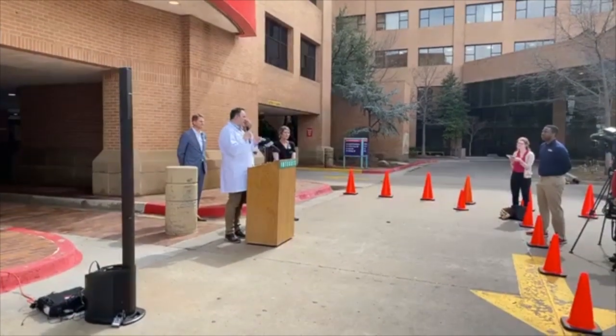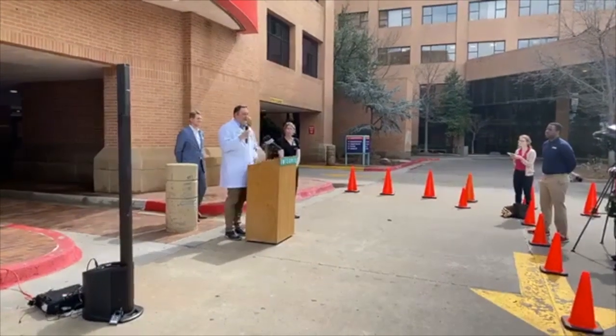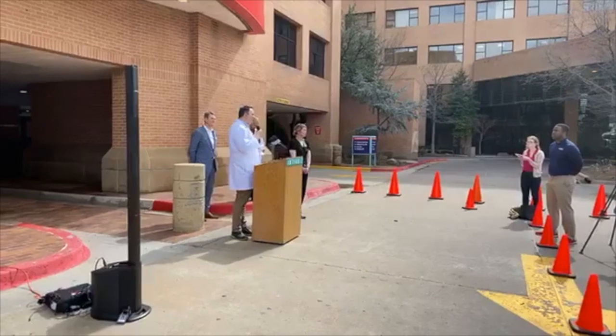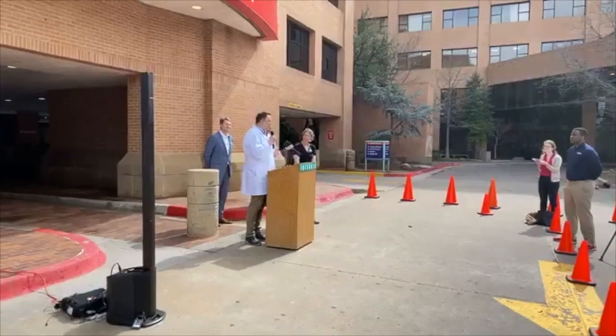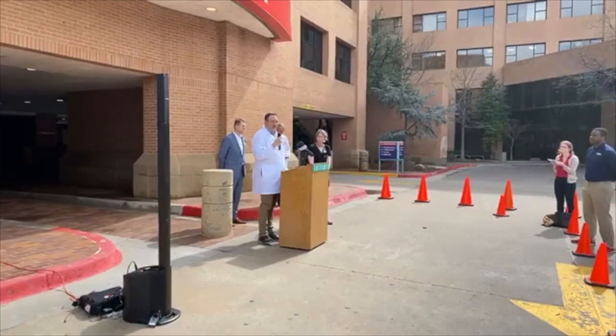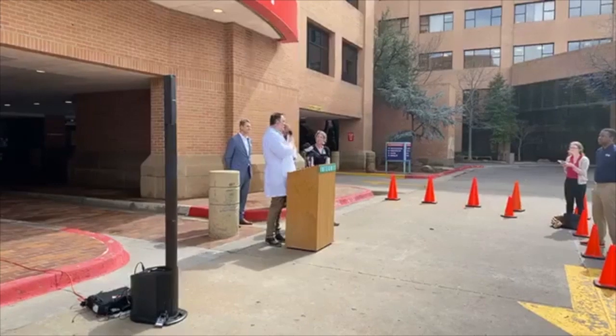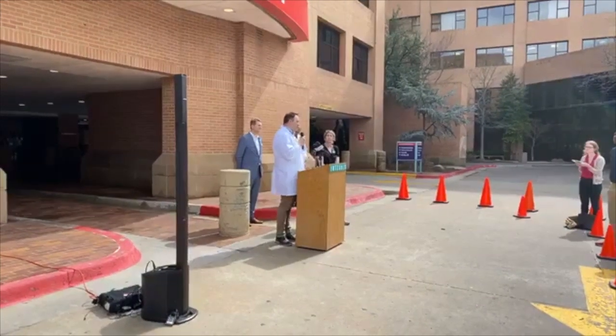And so they're in a queue, because those machines can only run a certain number of tests per day. As they bring more and more online, and that was part of what's been going on the last week, we're trying to see if we have machines that can be repurposed and retrofitted, and people all over the country are doing that. But again, even if you have the machine, you still have to have the supplies to run the test.